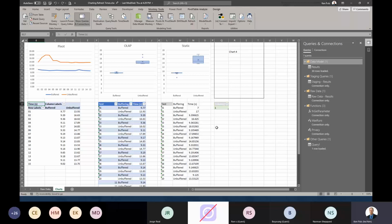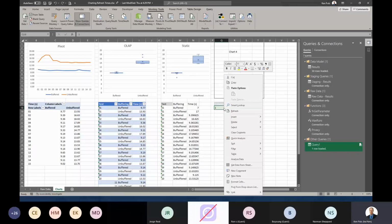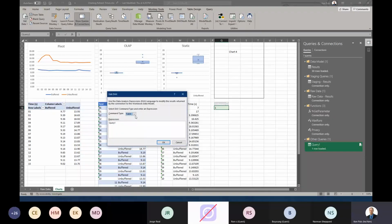Okay, I've got a table that's all hooked up here. It's loaded to the data model. It's loaded to the Excel worksheet. Here's the trick with this one. Right click, we go to table, edit DAX. Inside here, you want to change your command type to be DAX. And then within this, we can now go and we can write a DAX formula that starts with evaluate.